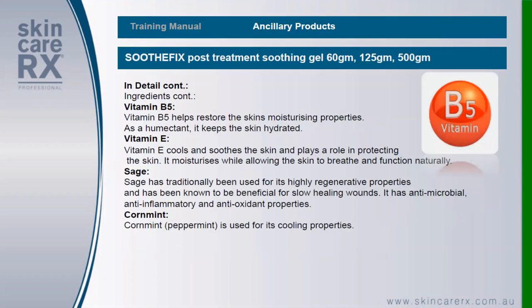And then we've got our SoothFix, which also contains our vitamin B5, vitamin E, our sage, and our corn mint again. So again, really lovely ingredients for aiding in that soothing of the skin and repairing of the skin. Remember that B5 is that panthenol that we know from things like Bepanthen, so great for that healing, restoring, soothing, calming.